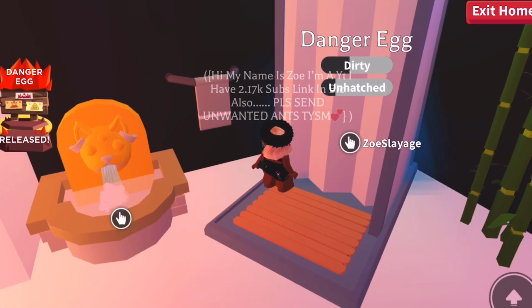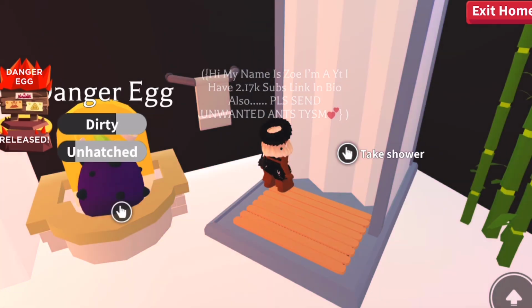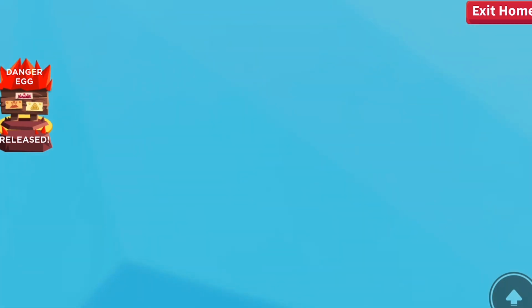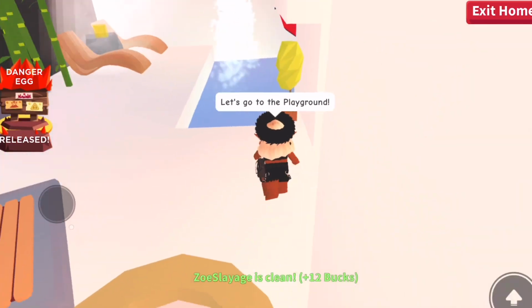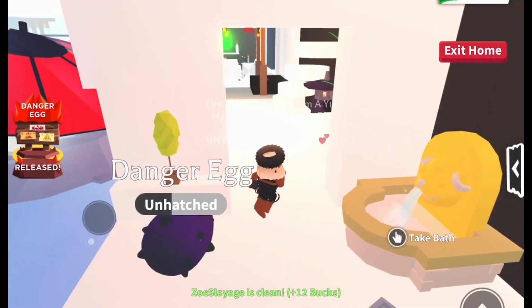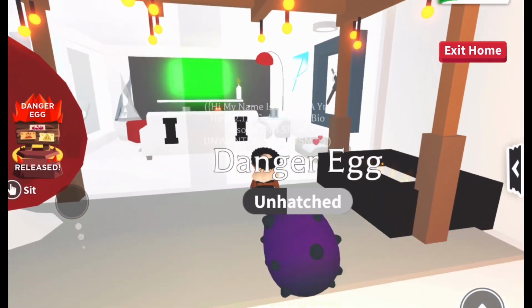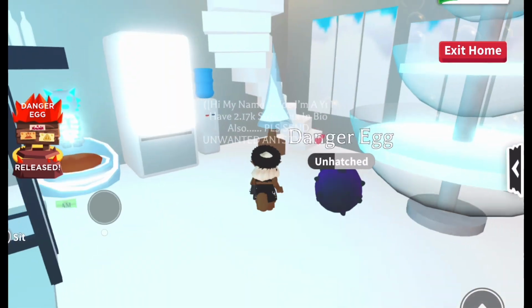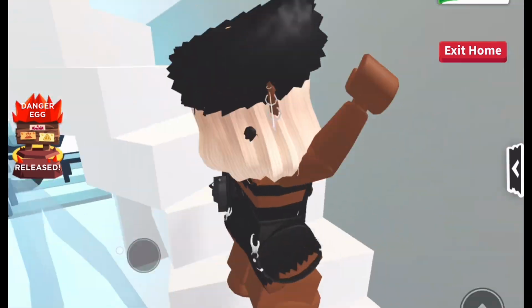Give danger egg a little shower. What? That's so cute. And I need to give myself a shower as well. Okay, now we need to go to the playground. Guys, just look how good my friend's house is. Like, I can't get over how good this house is.